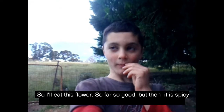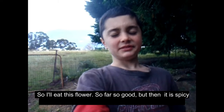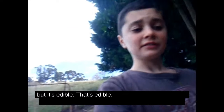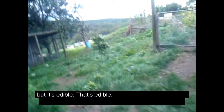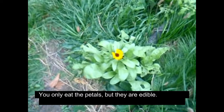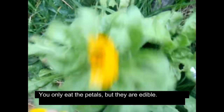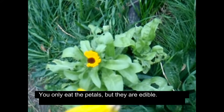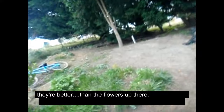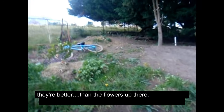So, I like this flower. So far so good, but then it is spicy. But it's edible. That's edible. That's little petals, but they're edible. They're better than the flowers up there. I don't know if it's really like that. But anyway.